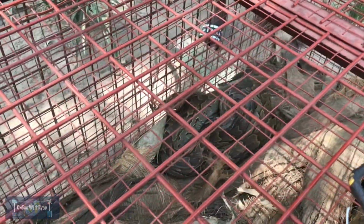But as Monica said, these could be made into handbags. And chicken as well. The python right here. Is this big enough to eat a goat? A goat. It depends on the size of the goat.